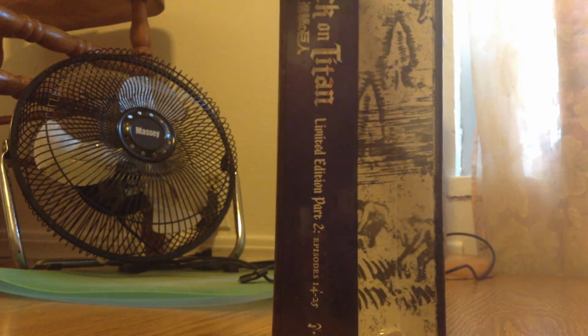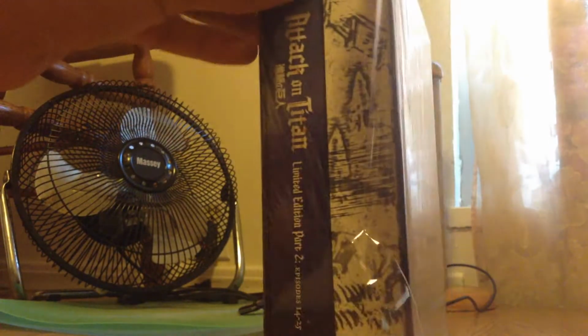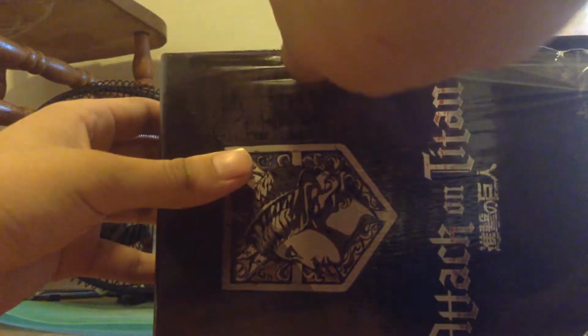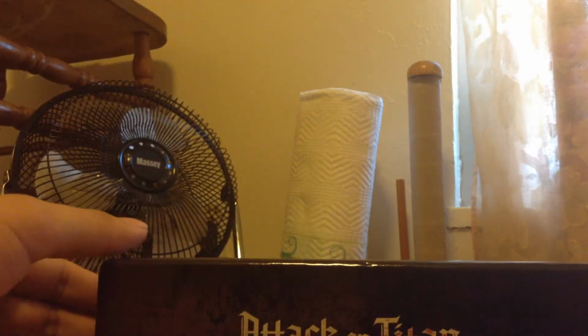Now let's get this thing open. Watch out, I don't want to rip anything. There we go. It's beautiful. There you go. Now you got your big book, your DVD holder. And we got this.